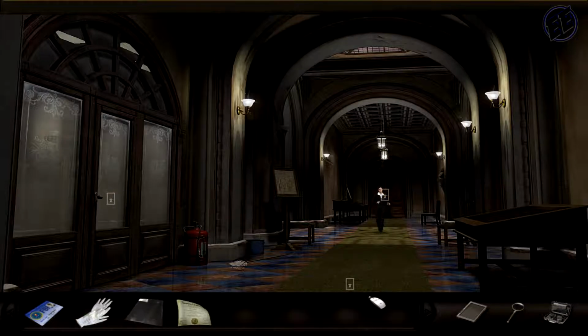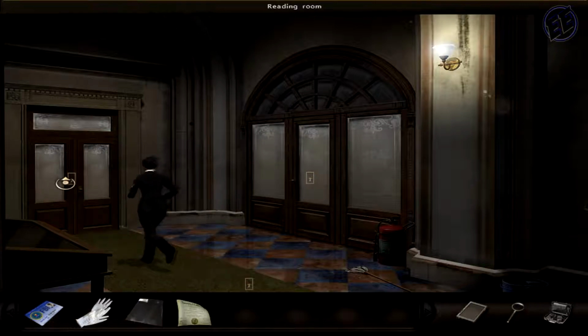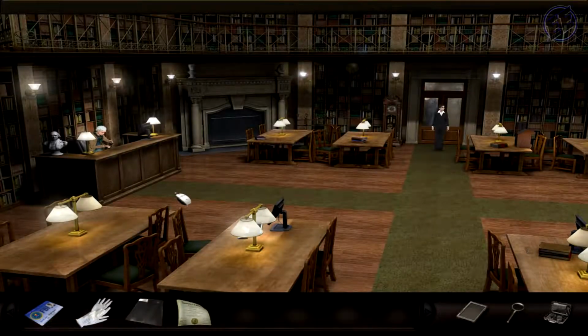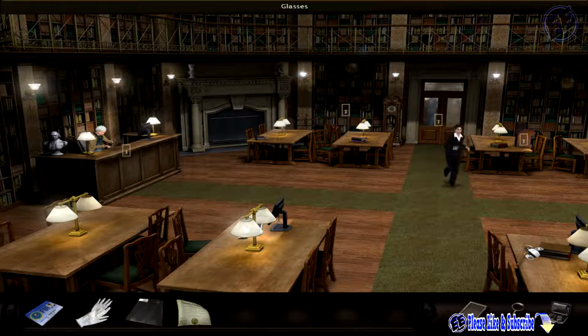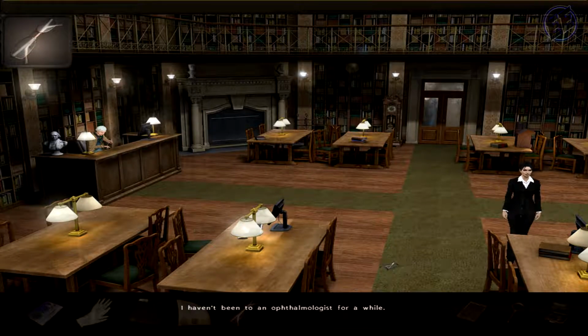We know that's a microfilm room. Let's see what's in the back end of the library. We have the microfilm room and the reading room. Okay, so let's go to the reading room first. All right, now we come over here, look around. We've got a microfilm reader. Got library shelves. We've got some glasses over here. Let's go get the glasses. Always pick up clues if I can. I haven't been to an ophthalmologist for a while.